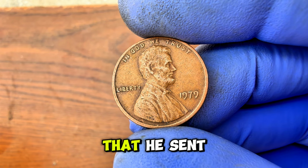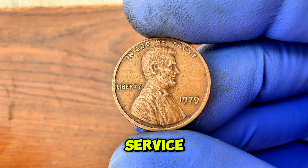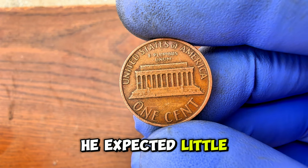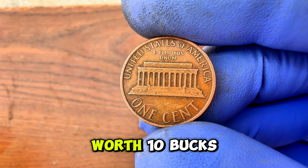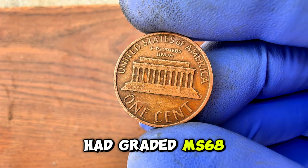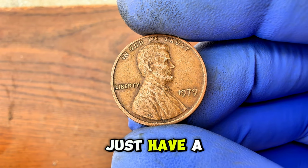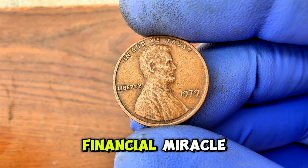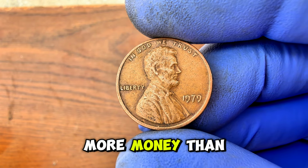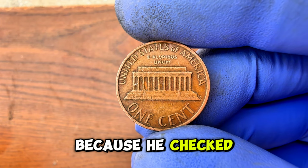Now back to Eric. He sent his 1979 penny to a professional grading service. Weeks passed. He expected little. Maybe it'd be worth $10, then the call came. His penny had graded MS 68, one of the finest known examples ever recorded. He didn't just have a collectible coin, he had a financial miracle. His piece eventually sold for more money than he had earned in some entire years of working, and it happened because he checked his change.